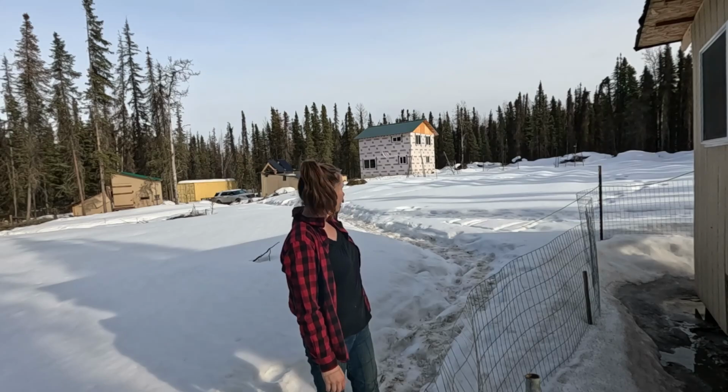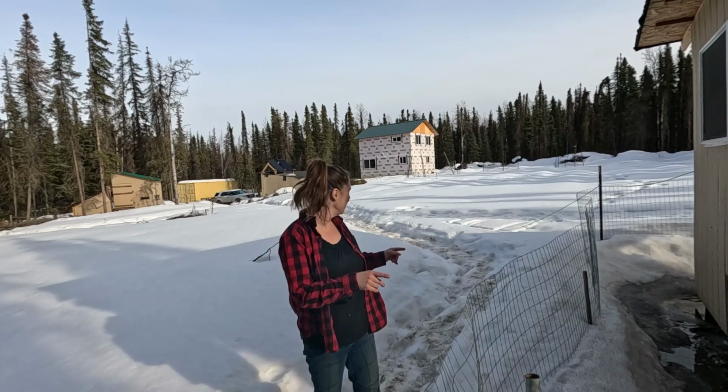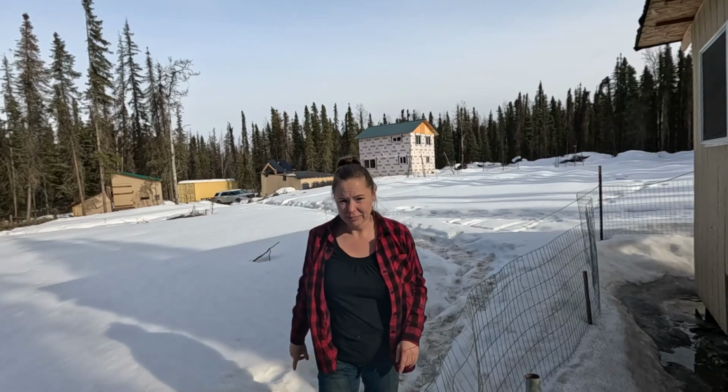I started a pile over there, but it's too far away from the chicken coop and it's too challenging to get it there. So I've decided I'm going to build a little trail and put it this way.